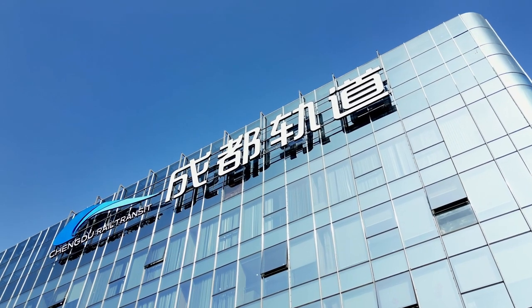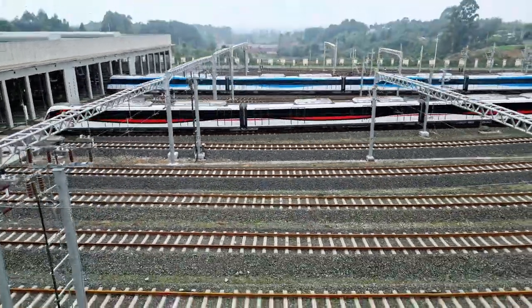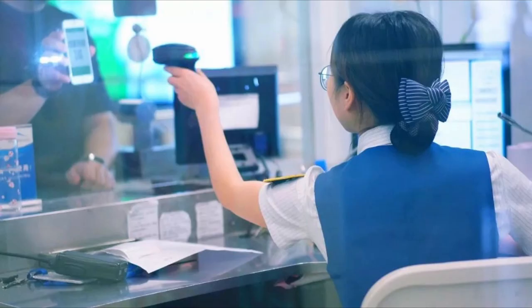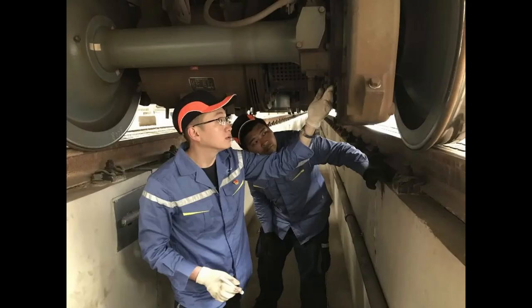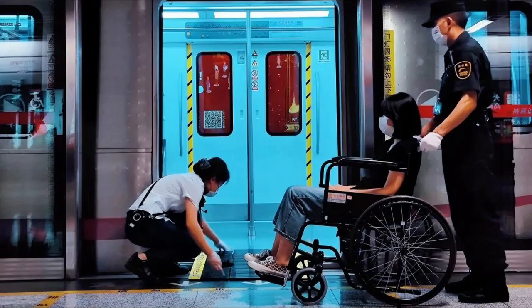Metro is a big business, no matter where it is. In China, metro corporations are all nationalized, which means they are not private companies. They are owned and controlled by the government. That decided the metro system is not for making money, but for public service.